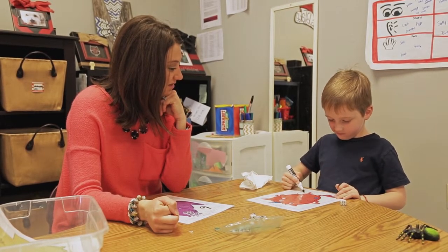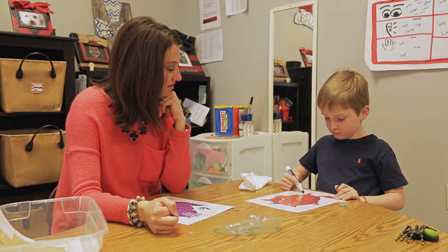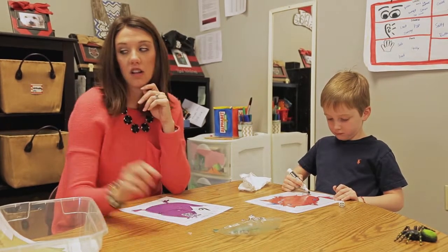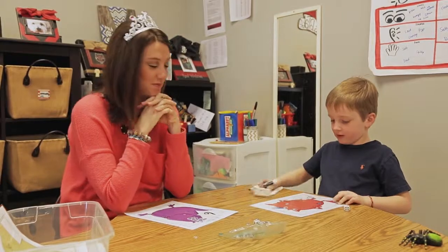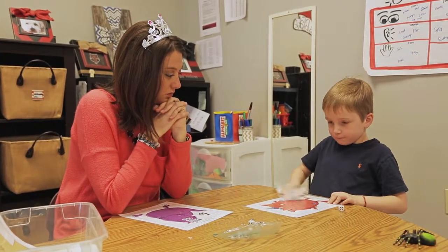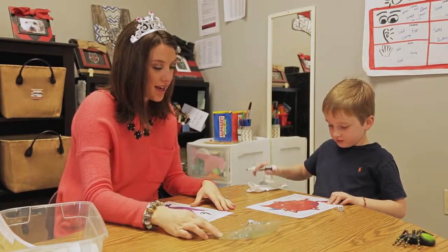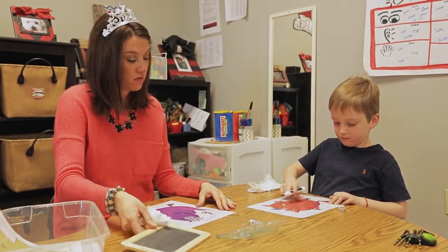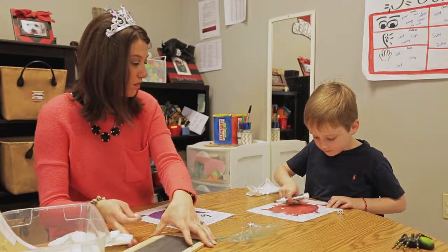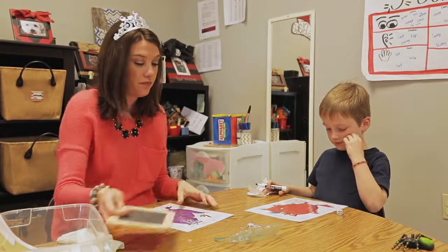Okay. Big curve to the bottom and then straight line ahead. Oh, that too is so tricky to do.